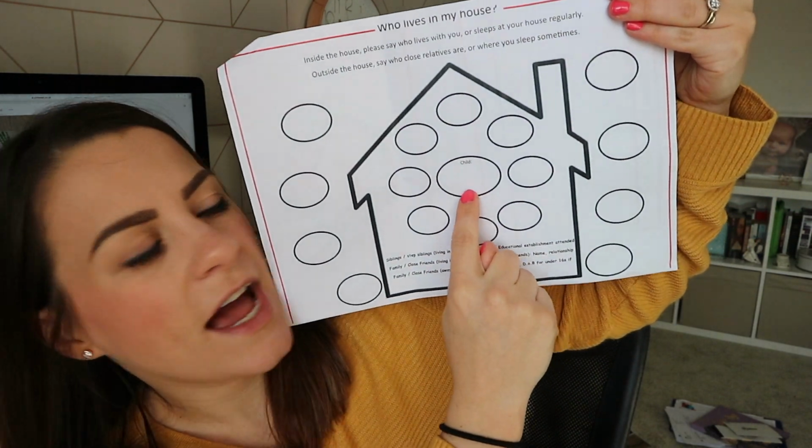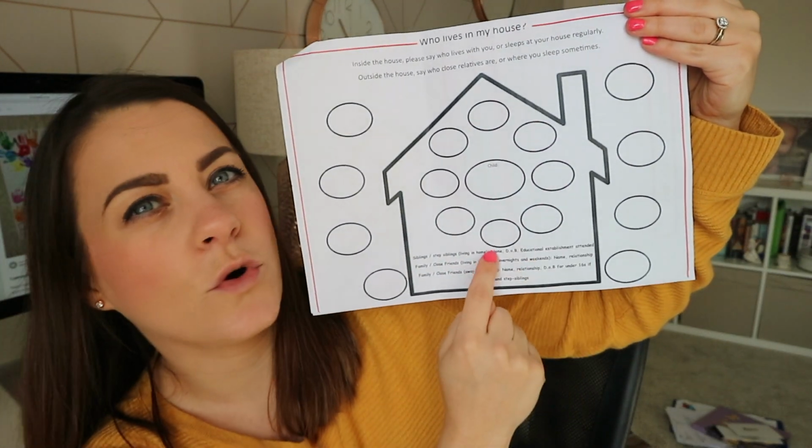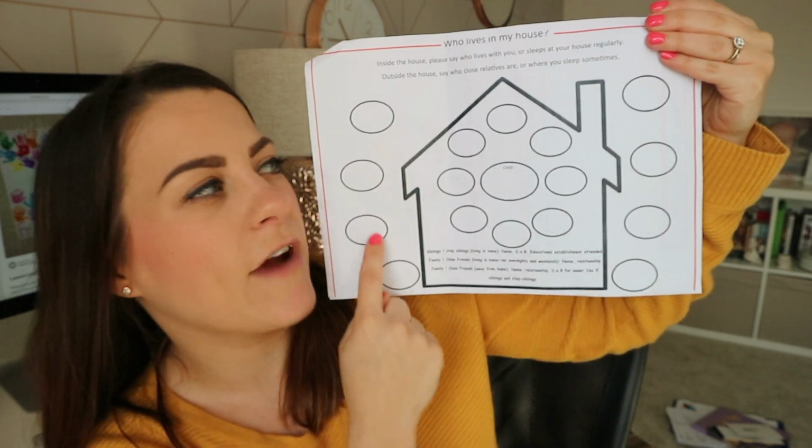So in here we put the child and then anyone that lives directly within the home, and these are places that the child regularly sleeps.